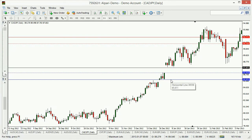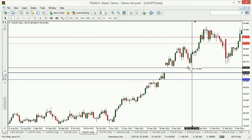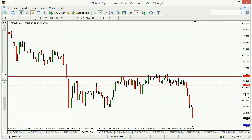Now I know that not all brokers are showing that as a gap, some are just showing it as a demand, but on this particular broker it's shown as a gap, but it is demand nonetheless. So we are just a few pips away from that demand level at the moment. We are just about 78 pips away from that demand. Price has been falling nicely so far. So if it continues down to 87.00 or thereabouts, then we can have a bounce. We'll be looking for that on CAD Yen.